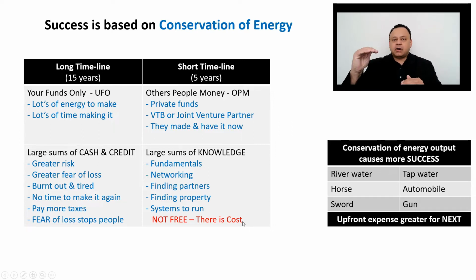Yes, there's an upfront cost, just like there's an upfront cost to go to plumbing school, upfront cost to go to automobile school, upfront cost to go to gun school. Got to put that cost in. And once you get it done, now you're conserving energy.